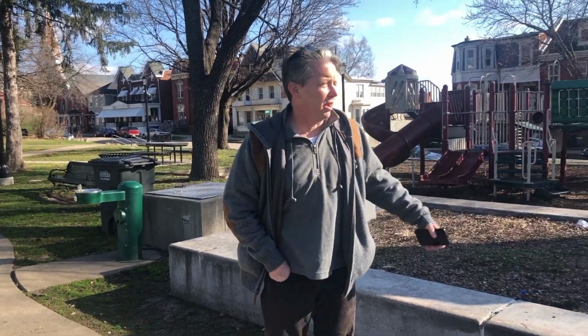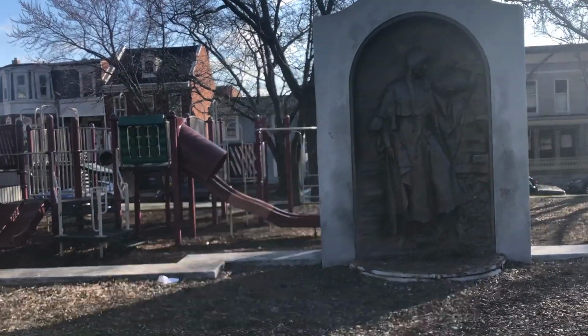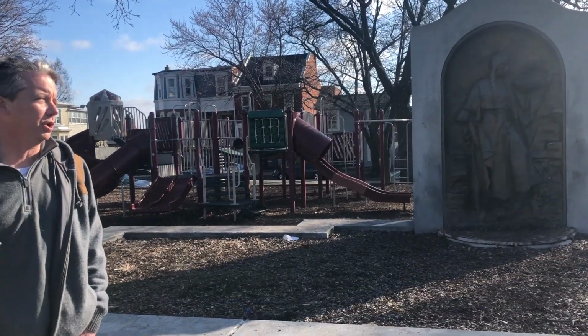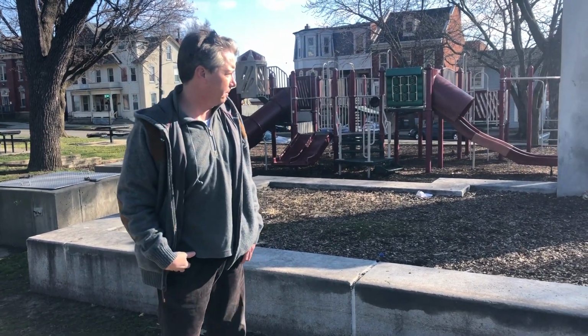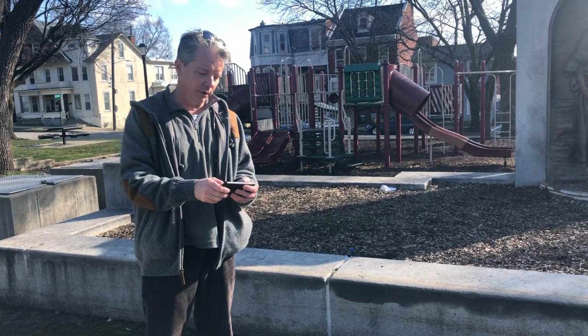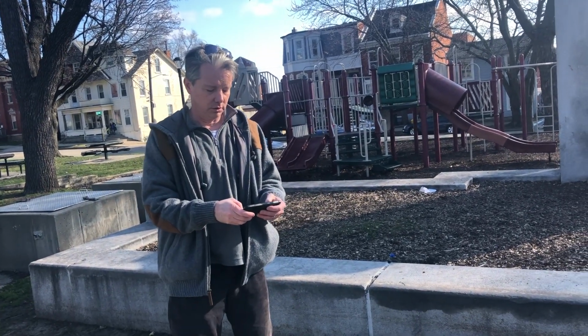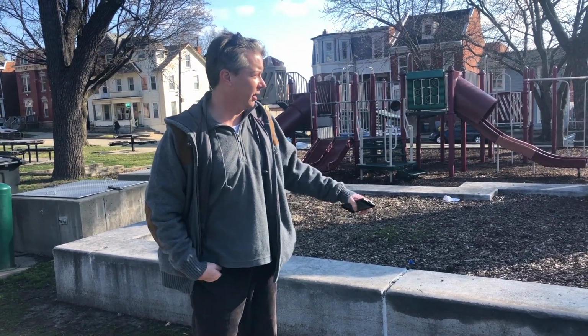The figure is of Potosa, who is the Native American woman who was Julien Dubuque's wife from the Meskwaki tribe. The sculpture itself, I've got to check my notes on this, was done by Leonard Grunell when the park was dedicated.